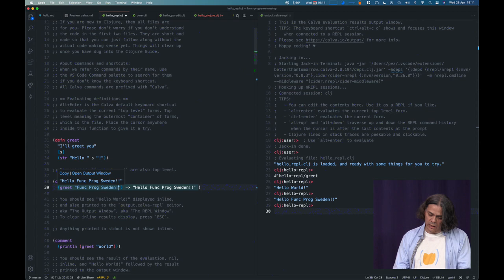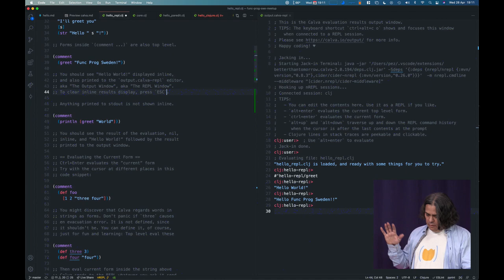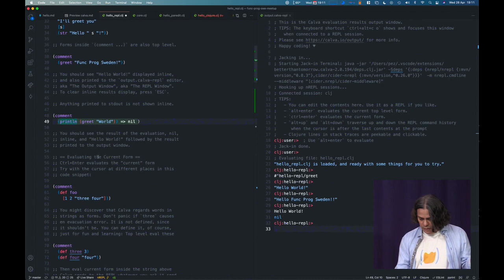And of course, you can also print stuff that has this side effect of printing something to standard out. And you do that with println, just as in Scala. And then if I call this, the result is nil, but it's also printed here.